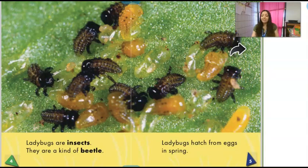All right, ladybugs are insects. They are a kind of beetle. So sometimes you'll hear them be called lady beetles too. Ladybugs hatch from eggs in the spring. So you can tell there's something special about these two words, insects and beetle. Look, they're big, they're bold. It's called bold print. Remember, that bold print tells us that if we don't know what that word insects means, we can go all the way back to the glossary, and then the glossary will give us a definition and tell us what it means, which we know from yesterday what an insect is.